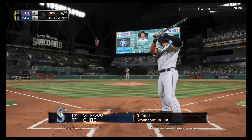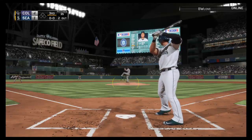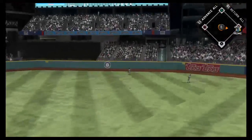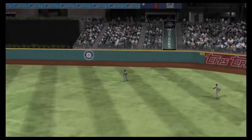Shin-Soo Choo will dig in again. He grounded out to start the home first. And he only saw a couple pitches, too. And that's great for the pitcher when you can get an easy leadoff out like that. Calling for it, Marte makes the catch, and that'll retire the side.